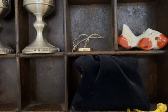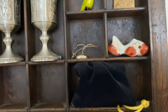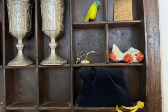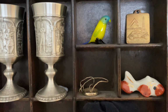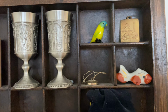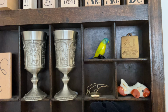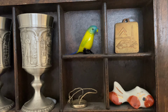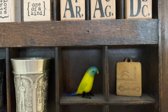That actually has a lock of hair in it from my father when he passed away. It just felt like the right thing to do, just to close the circle, I guess. That's my mother's wedding ring that my dad used to keep on his desk after she had passed away, which was quite a while ago now. Another chopstick rest of a lucky koi. Oh, I need to dust those ones, don't I?